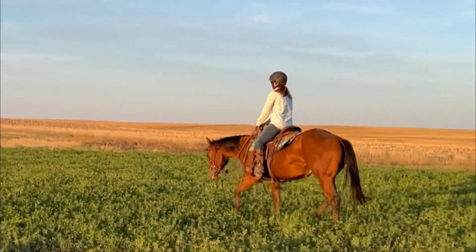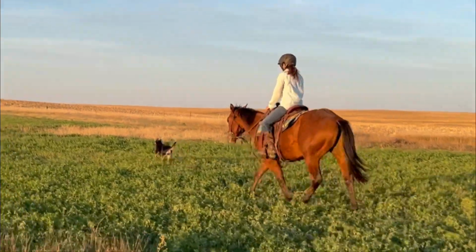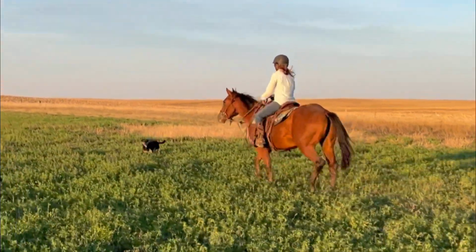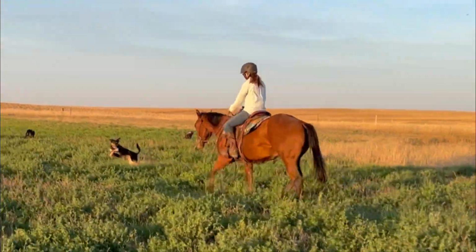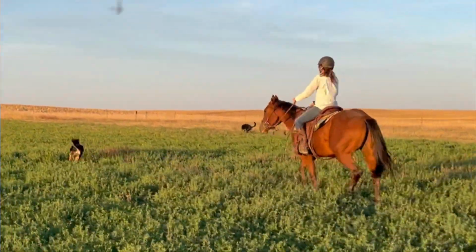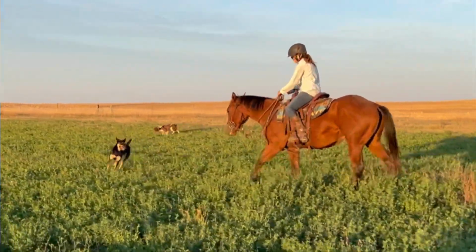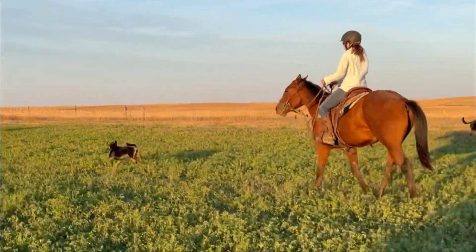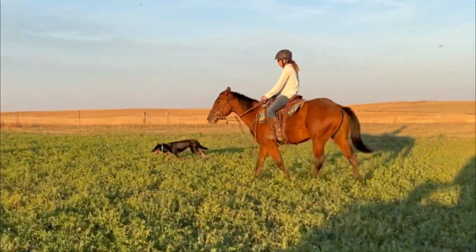Now, there is a fence line over there where there's the definition between the green and the yellow crop there. So that is another pasture over there, and I'm trying to keep him off that fence line for this reason, wide open space here. And as I start to speed him up here in his trot, I'm gonna ask him for the lope, and he's handling these dogs really well. Teddy is always out in front there harassing them, and then the other two are bird hunting dogs, and they're gonna be flushing up birds all the time.